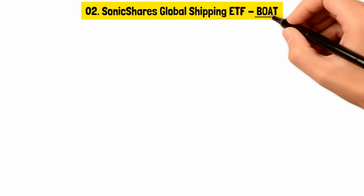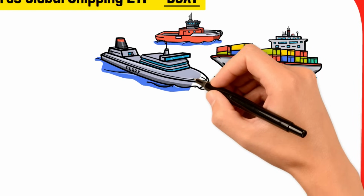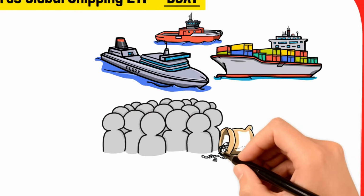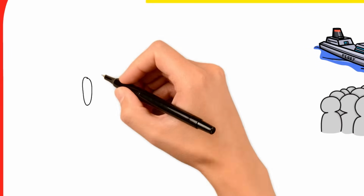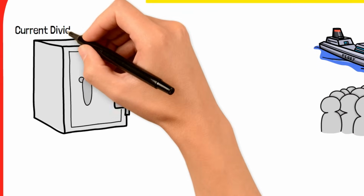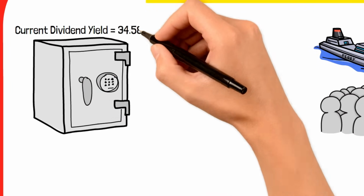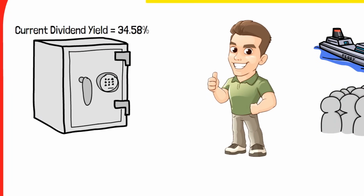Known by the ticker symbol BOAT, this ETF is an investment fund that focuses on the international maritime shipping industry, providing investors with exposure to companies involved in sea transportation. As of the current year, this ETF has offered its shareholders an impressive dividend yield of 34.58%, which is very lucrative when you want higher returns from less investment.